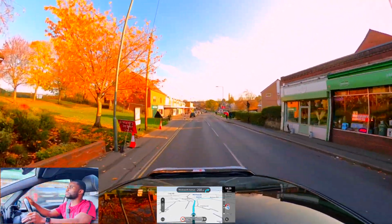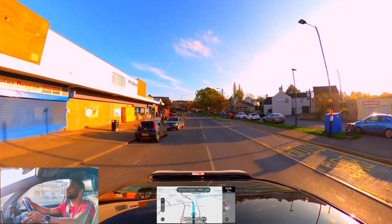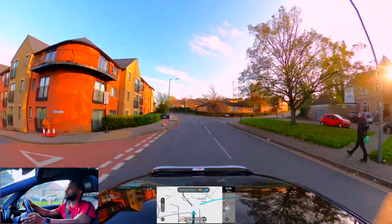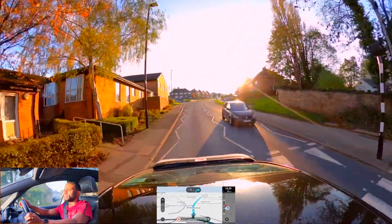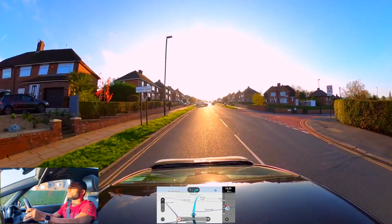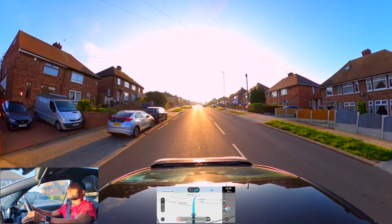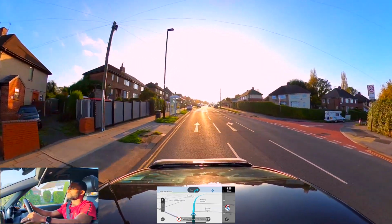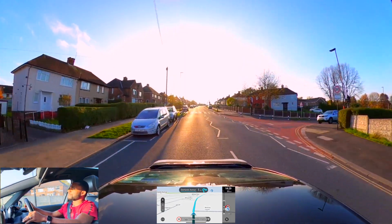New zebra crossing ahead. Okay. Right, it's clear ahead, so you can turn. Crossing.